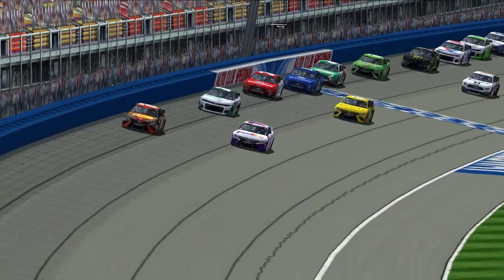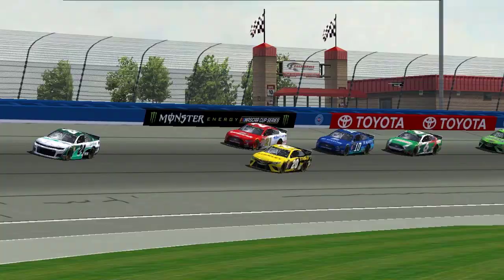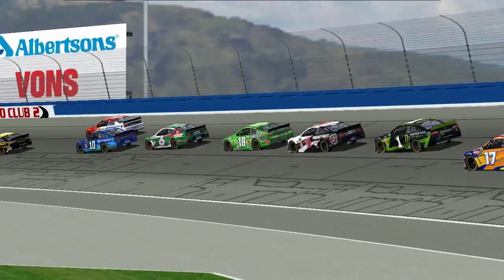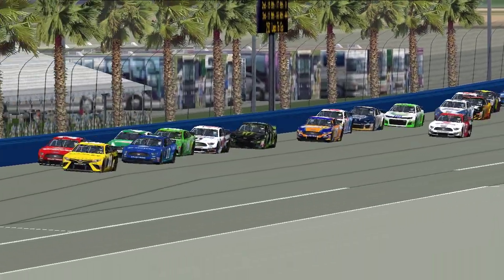But right now, it is the Joe Gibbs Racing show here at the front. You have Gibbs 1st and 2nd, with Erik Jones on the inside for 4th place, going by the 21 of Matt DiBenedetto. And then Kyle Busch in the 18 also up here inside the top 10 as well, right in front of the 4 of Kevin Harvick.